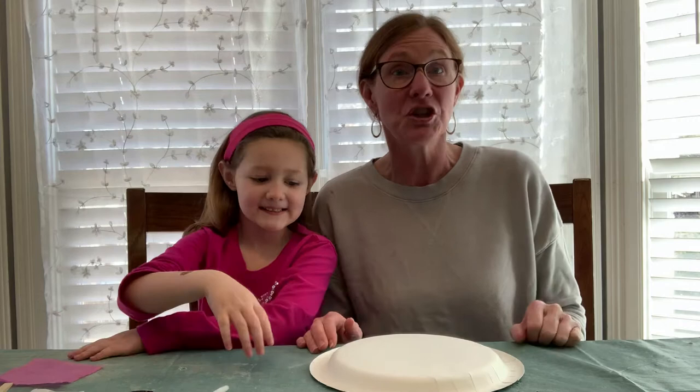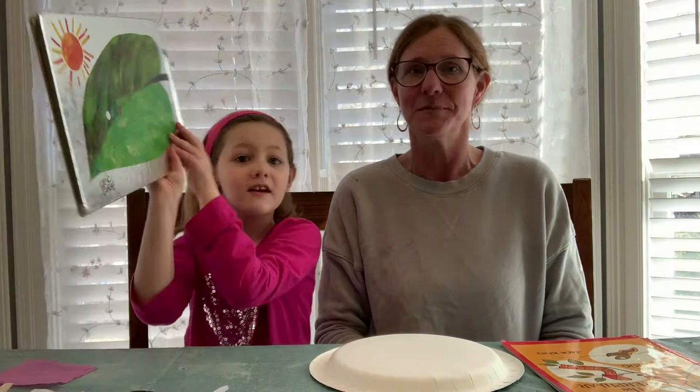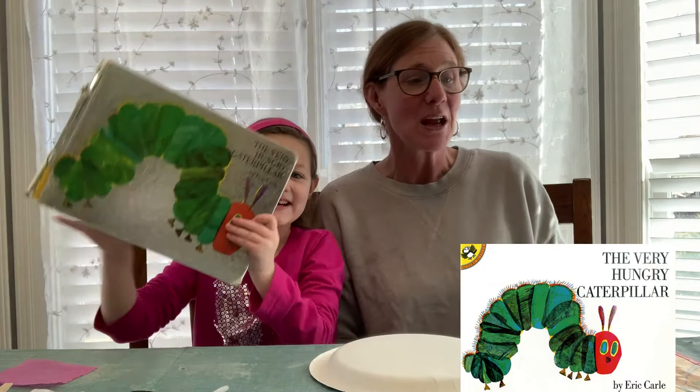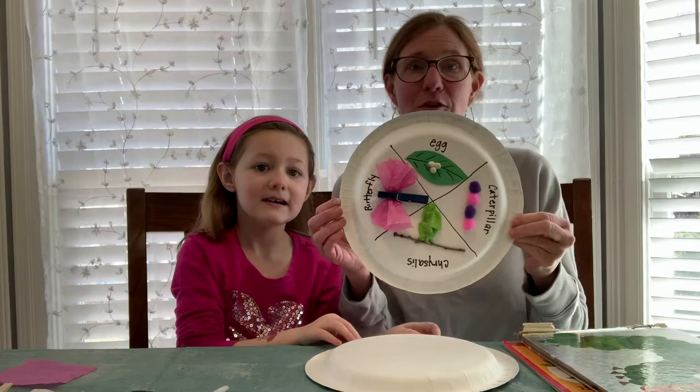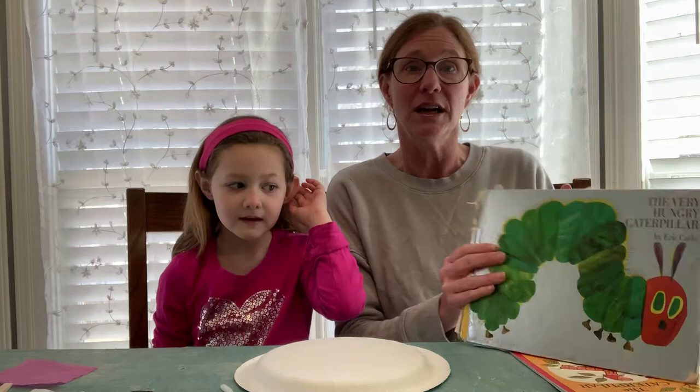The first book is going to be The Caterpillar and the Polliwog. The second book is The Very Hungry Caterpillar. We're going to be talking about the life cycle of the butterfly today. Yes, this is mine. This is going to be part one of this book series. That's why we have The Very Hungry Caterpillar.